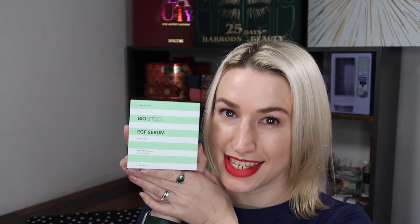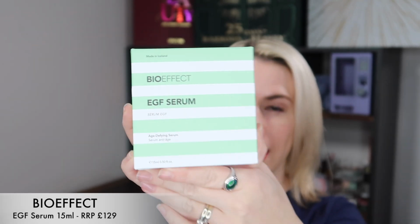And the first product in a full size is the BioEffects EGF serum. It's an age-defying serum, but I've been using it recently and it's so much more. I'm trying not to get too excited about it. Let's just talk about it calmly and in a collected manner, and just try and keep Crystal calm, because I just love this stuff.